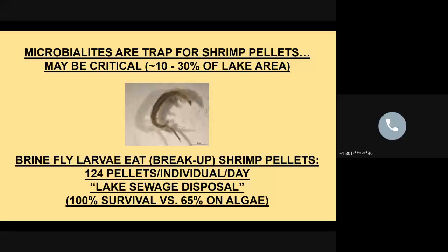Brine fly larvae eat and break up shrimp pellets. We did a pilot on this, and what we're finding is that each brine fly larva eats 124 shrimp poops per individual per day. They're literally little lake garbage disposal units, which tells us that the benthos is very critical to the ecosystem out there.